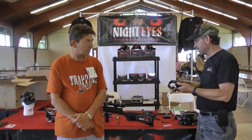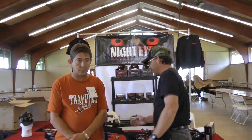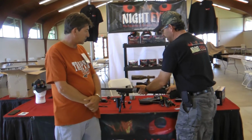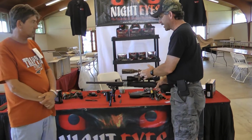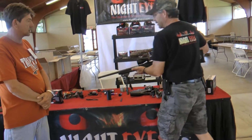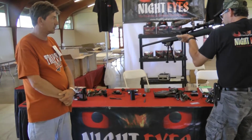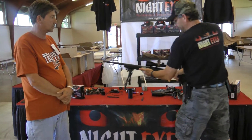Once they get close enough, you can transition from the headlamp to our gun light. This is the camo version of our gun light. We do have it in black. For a few extra dollars, you can get the camo version. Then you just transition to the gun light. We have a pressure switch. You just activate the pressure switch, look through the scope, and it's going to be lined up every single time.